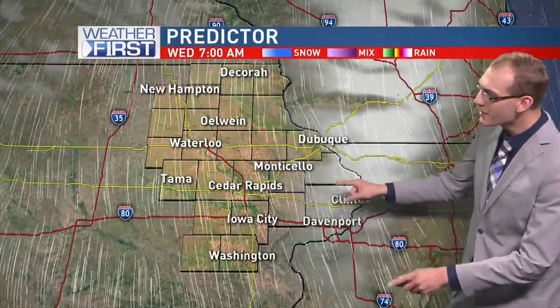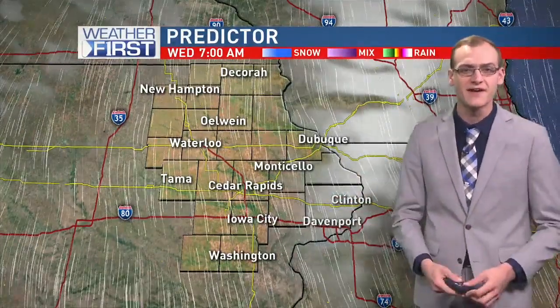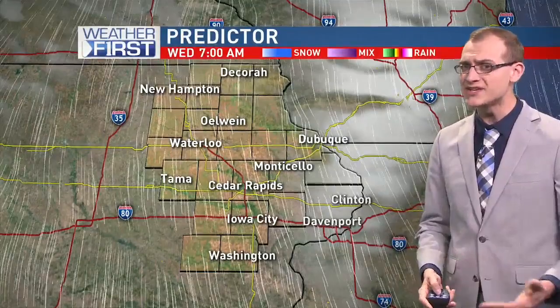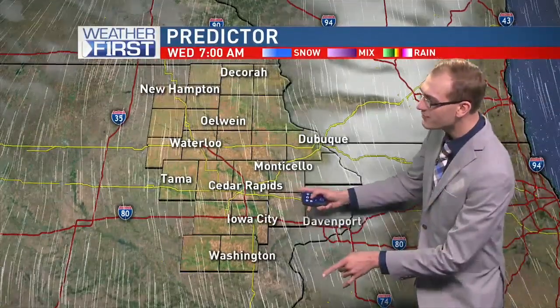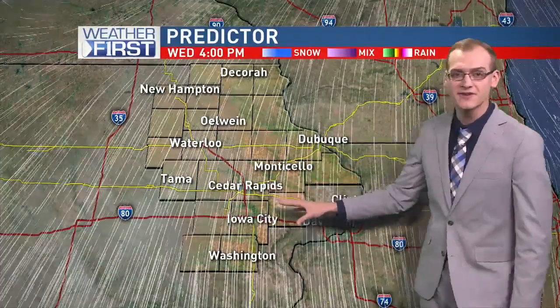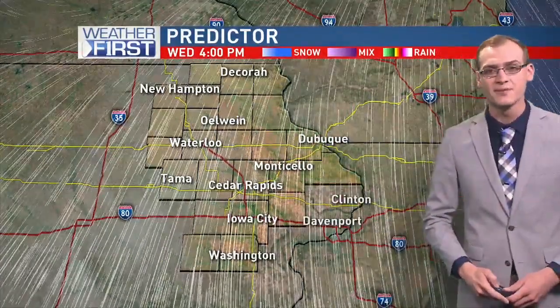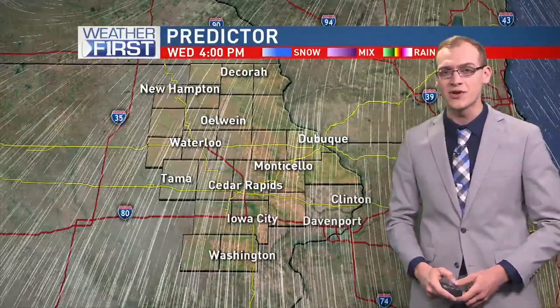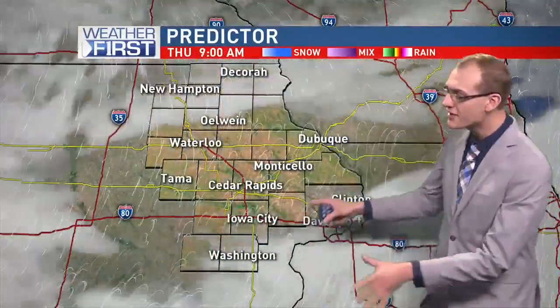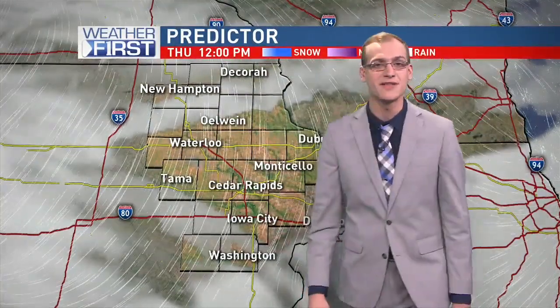By tomorrow morning, you'll notice this little warm front moves on through, bringing with it a few clouds here and there. That'll help keep temperatures from getting too cold overnight. The early morning commute looks very, very nice, albeit pretty warm. And then tomorrow afternoon, fueled by a strong southwest wind, temperatures will likely move into the 60-degree range all across eastern Iowa. More clouds move in on Thursday, and we'll expect mostly cloudy skies, but temperatures should still be pretty mild all across our area.